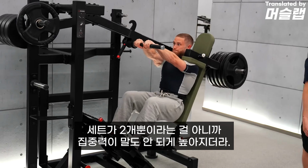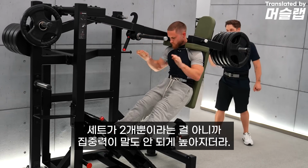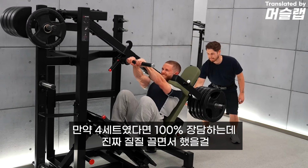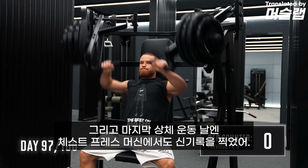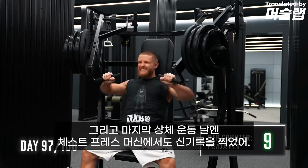It's so insane how much better you lock in when you only have 2 sets to do. If I knew I had like 4 sets on that, I would be dragging my feet 100%. The fact that I know I've only got 2, bro, I lock in and go crazy. Yeah. And I even hit a huge new PR on the chest press machine in the final upper body workout of the experiment.